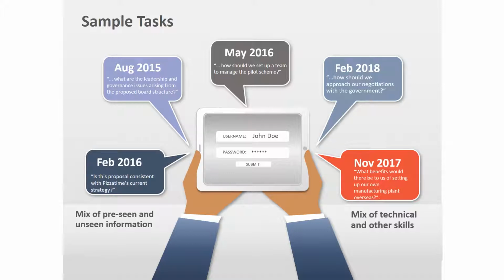The final example we have here is from 2016, when the case study was about a chain of pizza restaurants. The company was considering branching out into pizza delivery, and you had to consider whether the strategy was consistent with the current business. It was again important to use the information you had about the company. You needed to consider what the current strategy was, compare it with the new proposal, and identify any issues which may arise.